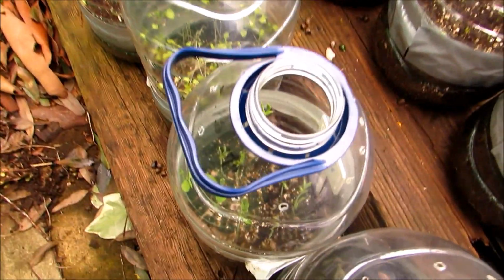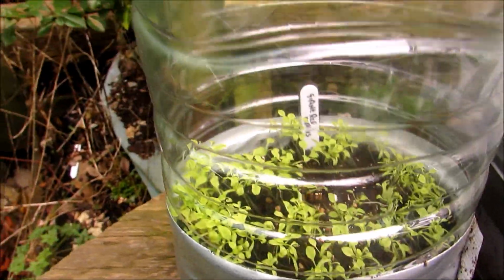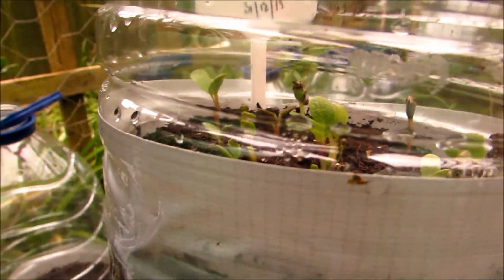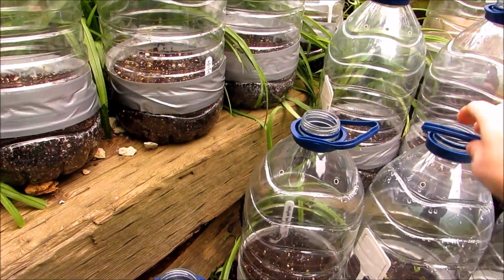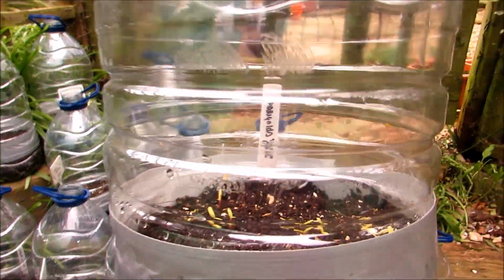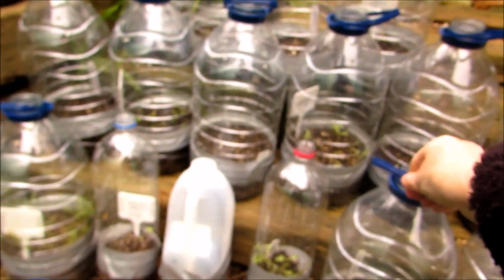I've got sweet peas in that one. I've got giant red poppies in that one. Let's see what this one is. That's Russell lupins. They're doing okay. They're just coming through. What's this one down here? Sorry if it's very windy. That's marigolds. Marigold jewel. They're just starting to come through.